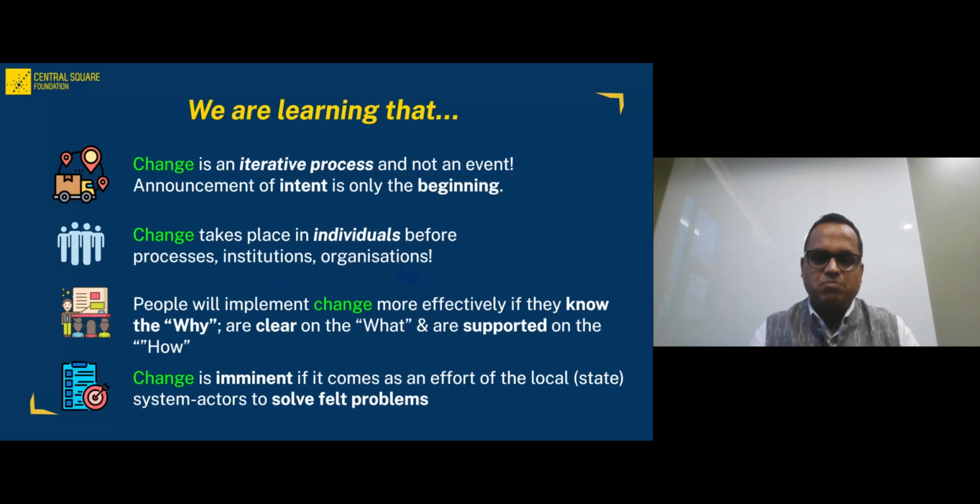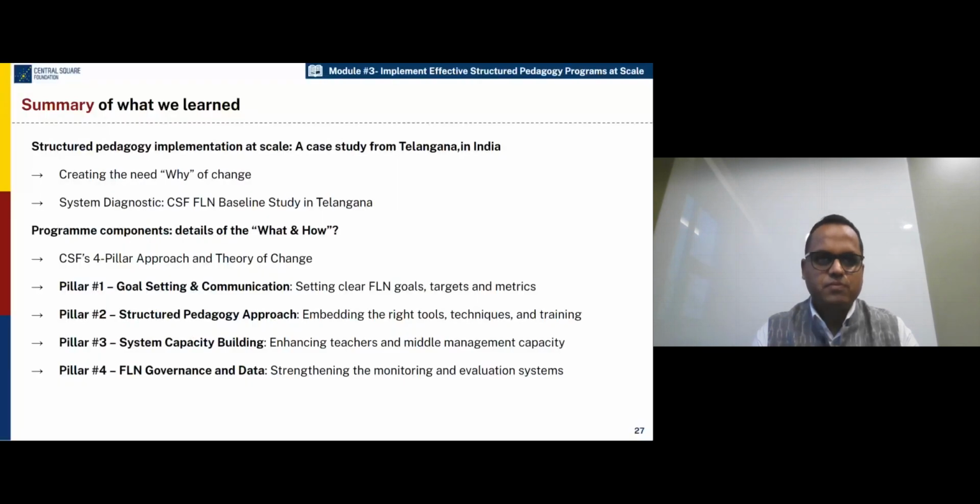And we realize that people do come on board or implement change more effectively if they are engaged in the why, and they're clear on the what, and are supported on the how of the change process. And if change is imminent, if it comes as an effort of the state actors to solve for felt problems or challenges that they feel, as opposed to a solution driven approach.